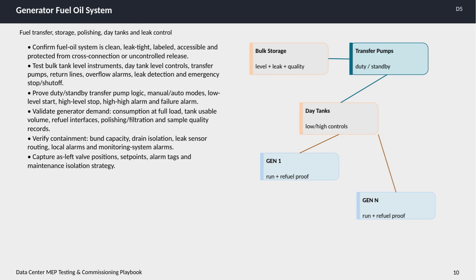Testing is comprehensive. We check bulk tank level instruments to make sure they accurately reflect the fuel available. Day tank level controls are verified along with transfer pumps, return lines, overflow alarms, leak detection systems, and emergency stop or shut-off mechanisms. Each of these plays a vital role in smooth and safe fuel management.